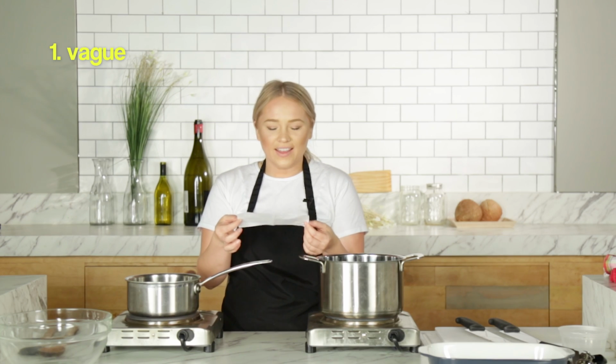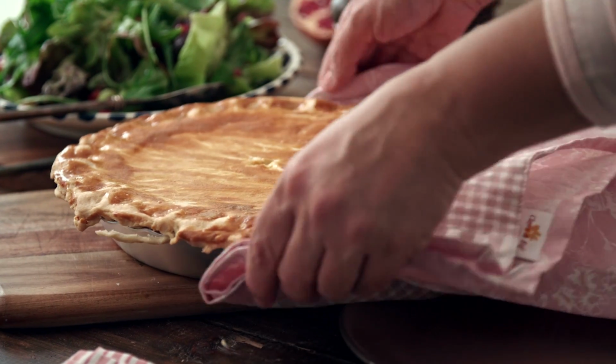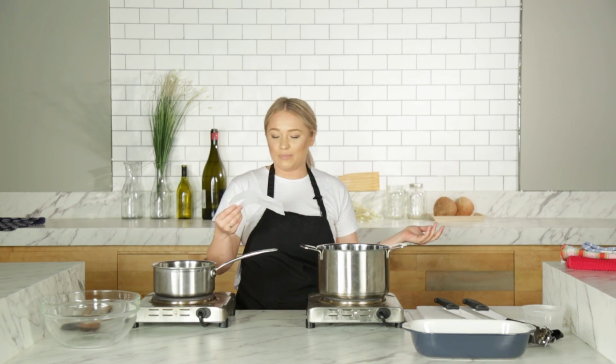It's very vague, very under-seasoned. Seems a little random and weird. When you see a pie, like a chicken pot pie, it's really comforting and warm and inviting. If I dove into this pie, I'd be very disappointed. I guess I'm just gonna go line by line.